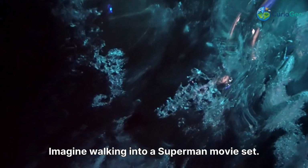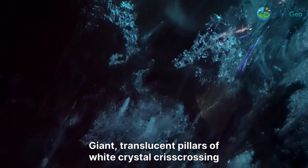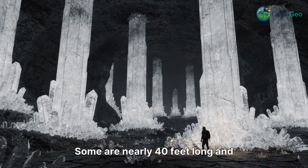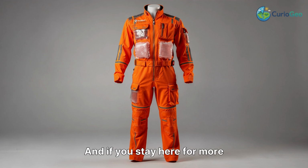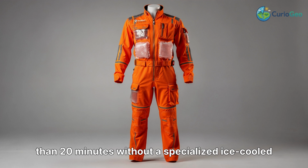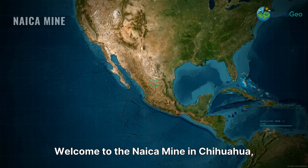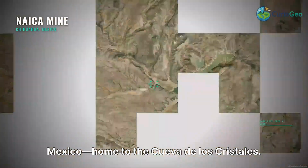Imagine walking into a Superman movie set. Giant, translucent pillars of white crystal crisscrossing a dark, cavernous void. Some are nearly 40 feet long and weigh as much as 2 elephants. It's breathtaking. It's majestic. And if you stay here for more than 20 minutes without a specialized ice-cooled suit, you will literally die. Welcome to the Naica mine in Chihuahua, Mexico, home to the Cueva de los Cristales.